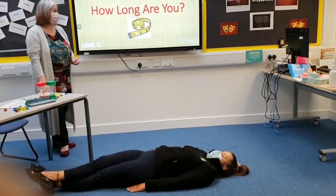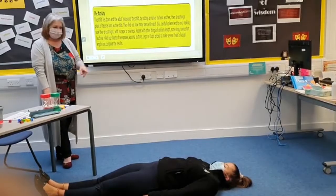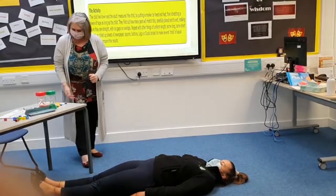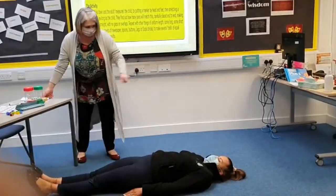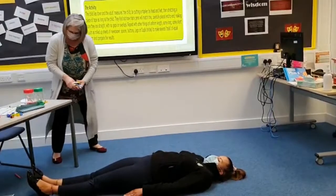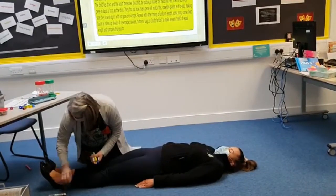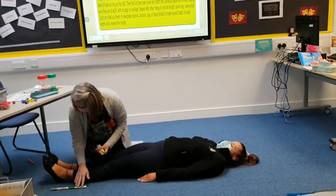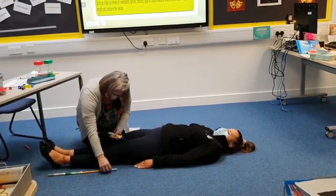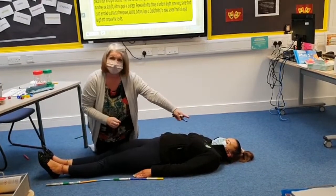Okay, so our next problem is, how long are you? So what we're going to do this time is, well, I'm going to use my lovely assistant, Miss Lomax, and I'm going to find out how long she is. So starting from her toes right up to her head. This time I'm going to measure her with some felt tips. So I'm going to make sure I go right from her toes. But as I start to do my felt tips, I'm going to make sure that they touch toe to toe, head to toe, and I'm going to keep going and going and going until I get up to her head.